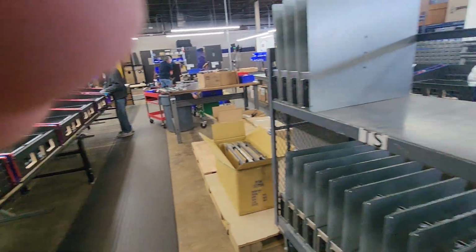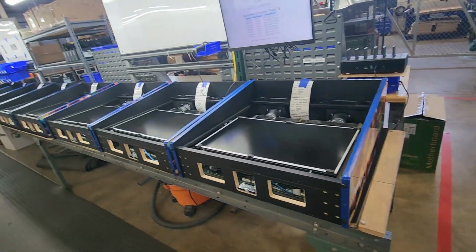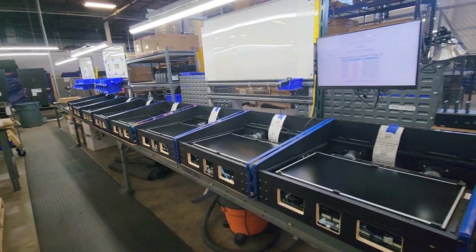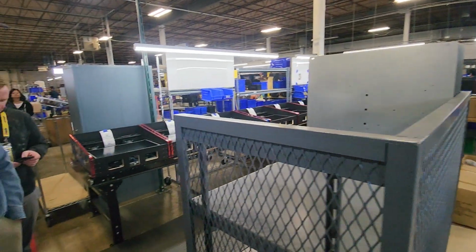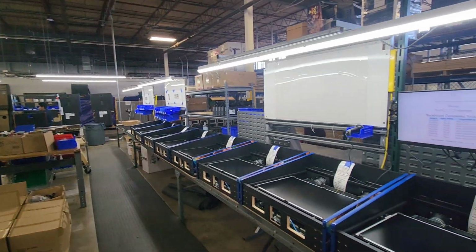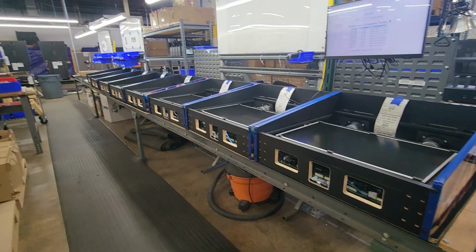So this is the back box line. Back boxes, just like cabinets, come in a generic box. We add decals or radicals. Toy Story also adds a colored T-molding to the edge, so blue for LE and red for CE. Every game has a PC in it, so we're building one computer for every pinball machine that we build. And then the back boxes are plugged in and powered up to make sure they run before they head over to the line.